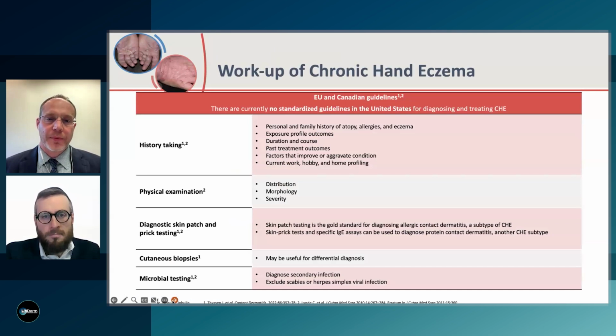So how do we work up chronic hand eczema? There's currently no standardized guidelines in the United States for diagnosing and treating chronic hand eczema, but we do have from the European Union and Canadian guidelines some important steps to help us deal with these patients. So Jonathan, can you just walk us through how you approach a chronic hand eczema patient and we'll work them up? Yeah, so I love the way you said it earlier.